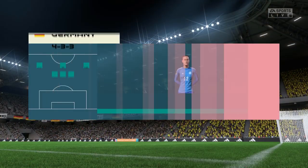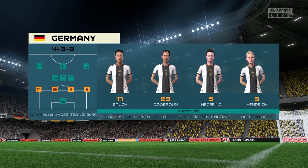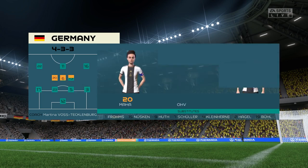Here's the starting lineup for Germany. Well, the two wide players are great in 1v1 situations, and their movement is also very good. But it's the midfield three that will need to control the flow of the game.